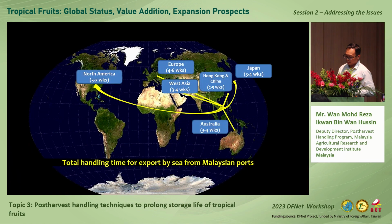Probably one of the limiting factors of exporting Malaysian fruits is the high air freight cost, which is about 60% higher than sea shipment. So we need to rely more on sea shipment, but sea shipment takes a very long time to reach the destination. That's why we need very efficient post-harvest technology to overcome this issue.